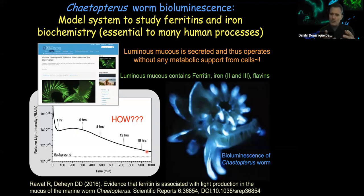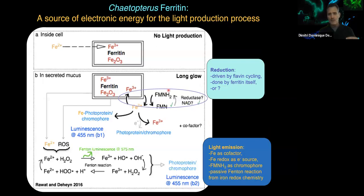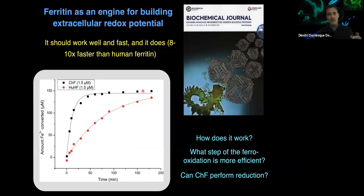How does it work to produce light, which is very energetically demanding, to last so long? In a nutshell, this worm produces a very, very thick mucus that we study and characterize very well. What's interesting is that the mucus contains a lot of ferritin, and the ferritin seems to be the battery that allows the light to be produced. That ferritin is very similar to the human ferritin, but it's much better.